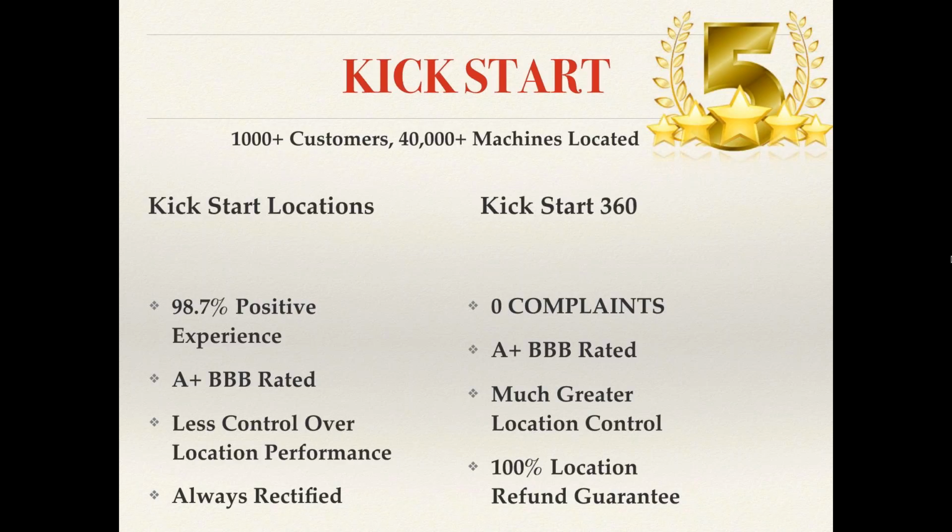And then they came back to us and told us how great we were. If we ever did have an issue, we always rectified it. And that's for the little ones. With Kickstart 360, never a complaint, A plus BBB rated. We've got much greater control over the locations. We target based on demographics, number of employees, daily traffic, all kinds of stuff like that.